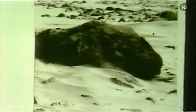Either the wind has uncovered that rock, or the sand has slid off the rock because of a small Mars quake or something of that sort. There are Mars quakes. One was detected by the seismometer on Viking 2.